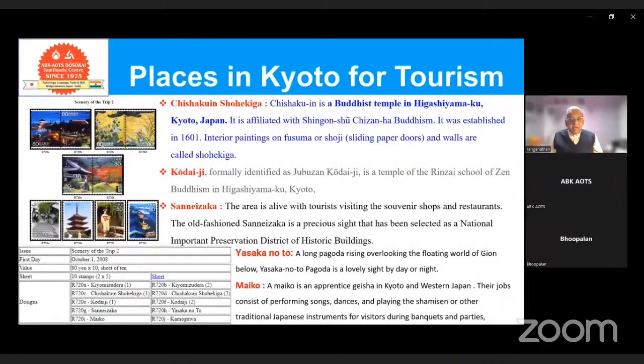Now, then we have the Chishakuin. This is a Buddhist temple in Higashiyama, Kyoto, Japan. It is affiliated to the Shingon-shu Chizan-ha Buddhism. It was established in 1601, and interior paintings are famous for the shoji, sliding door, and walls, which are called the Shoheki-ga. Okay. Then we have the stamp.